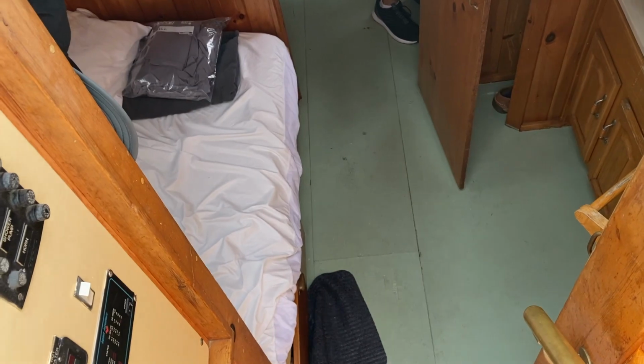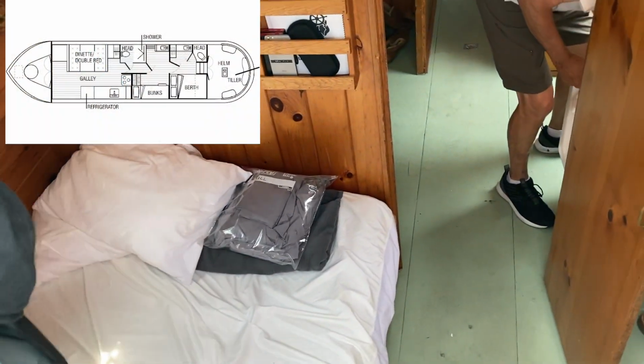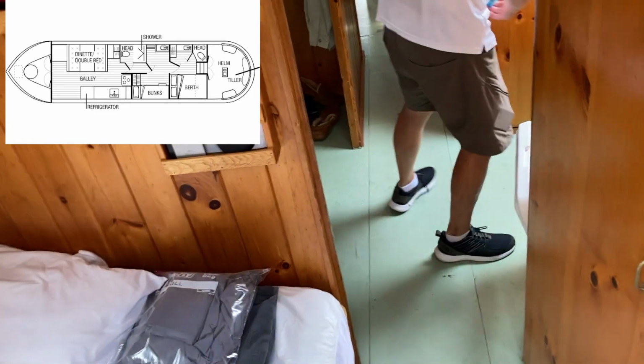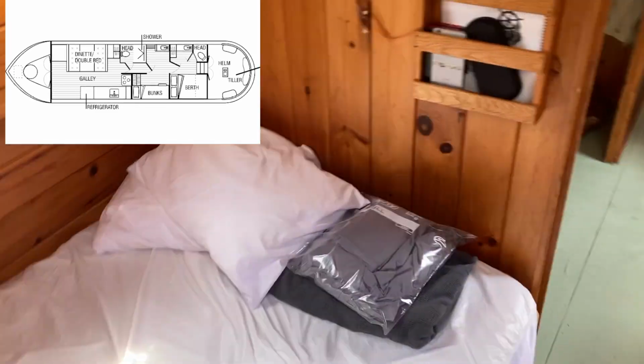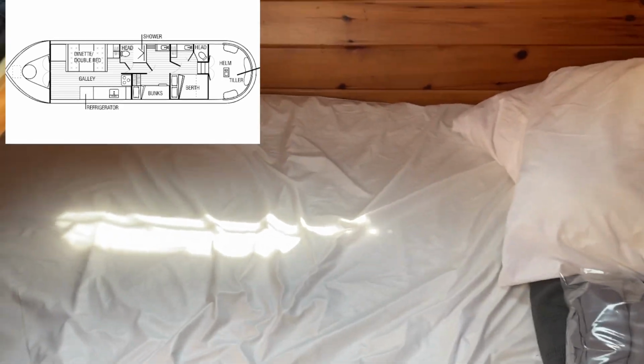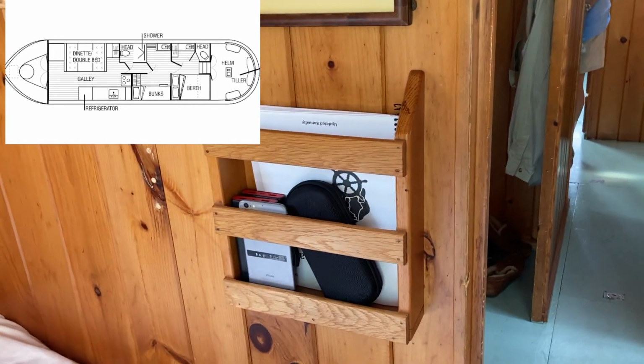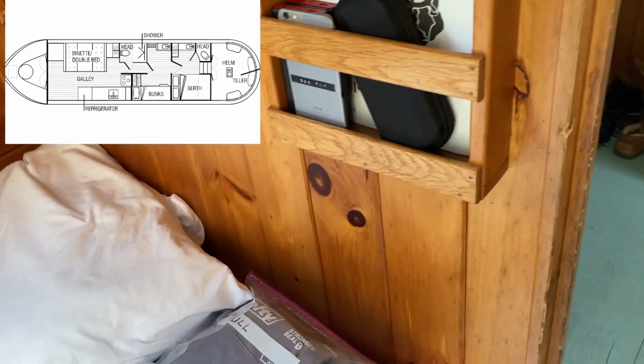All right, we're stepping down now off the stern into the first cabin. I tried to use my pocket camera, but it just wouldn't handle the light changes. This is the first cabin. It's a queen, or at least a double-sized bed. Storage underneath, storage above. I got my skipper's bob right there.